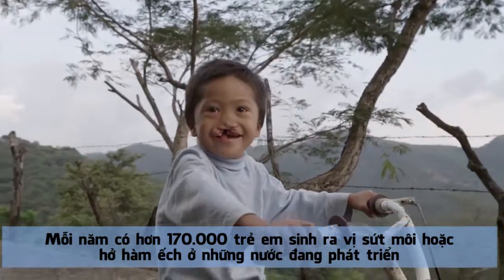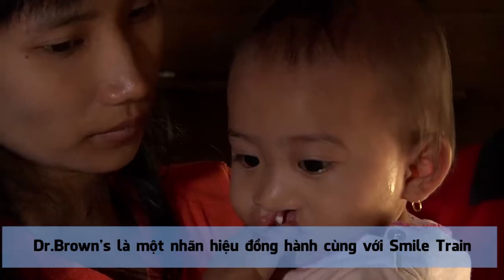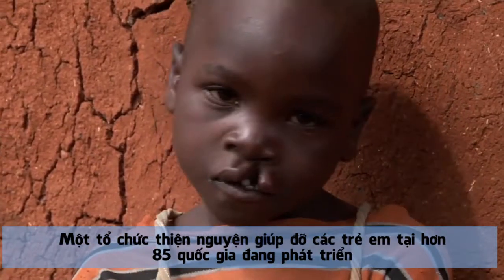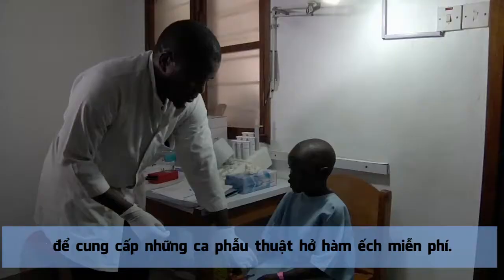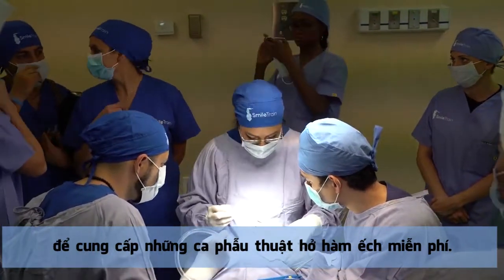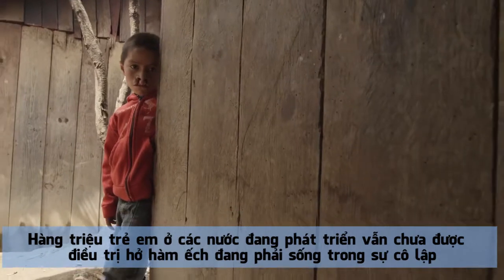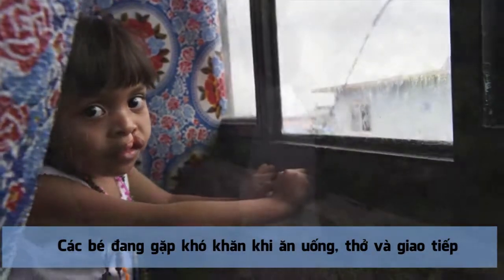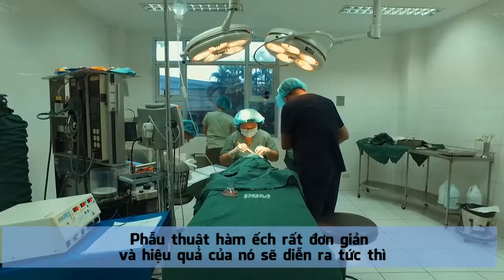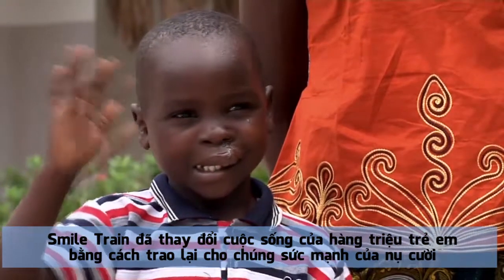Each year, more than 170,000 children are born with a cleft lip and/or palate in the developing world. Dr. Brown's is a proud supporter of Smile Train, an international children's charity that empowers local doctors in more than 85 developing countries to provide 100% free cleft repair surgery and comprehensive cleft care in their own communities. Millions of children in developing countries with untreated clefts live in isolation and have difficulty eating, breathing, and speaking. Cleft repair surgery is simple, and the transformation is immediate. Smile Train has transformed the lives of more than 1 million children by giving them the power of a smile.